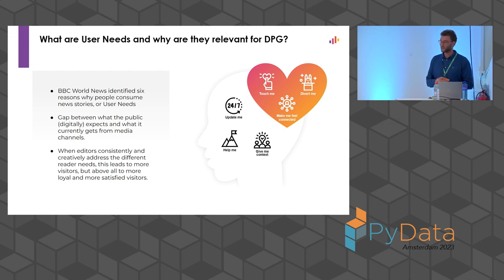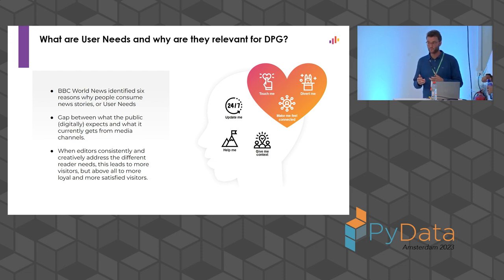But first of all, why are the user needs actually important? We didn't think of them ourselves. The BBC did a very big investigation, and they came up with these six user needs because apparently these were the main characteristics that people were actually looking for when they are reading the news. They also found out that it is quite important to balance your content equally across these user needs to have more satisfied, more loyal, and more engaged customers, and also to get more clicks. They also found out that within most media companies, that is not at all the case.